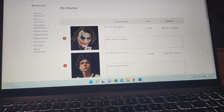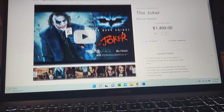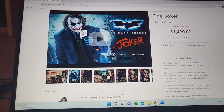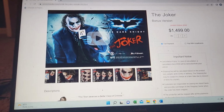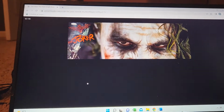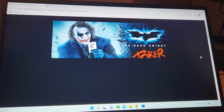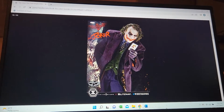Obviously, you guys might have seen the Joker. He's one that I've had a lot of back and forth on. I think The Dark Knight Rises is one of the best superhero movies ever made, and the likeness of Heath Ledger is captured so well in this. All these little extra pieces. I mean, it looks really, really good. All fabric clothing.